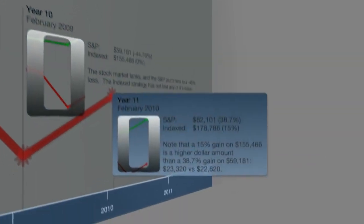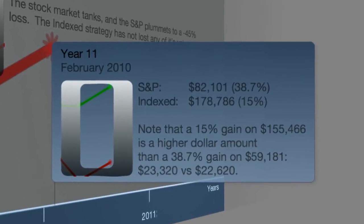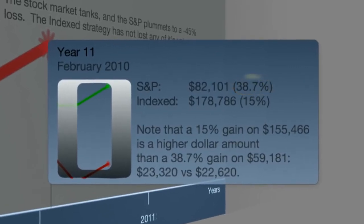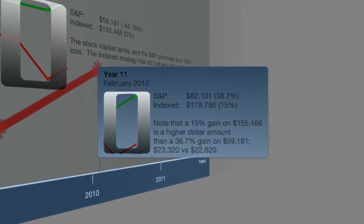Now, if we go into year 11, our final year, you can see that the S&P rebounded with a very large gain of nearly 39%. Notice, though, that the 15% gain in our index strategy still posted a higher dollar amount return of $23,320 compared to a 38.7% gain on a much smaller amount in the S&P, which translates to only $22,620.